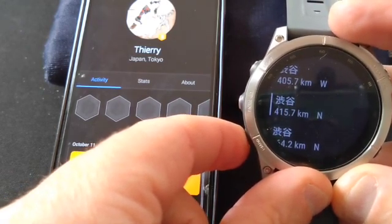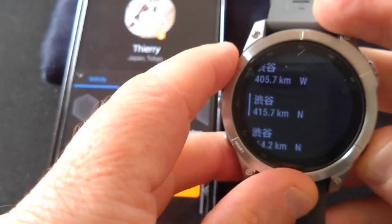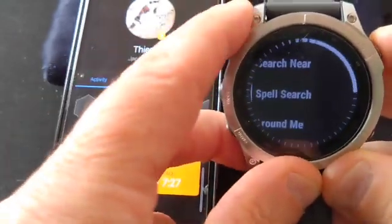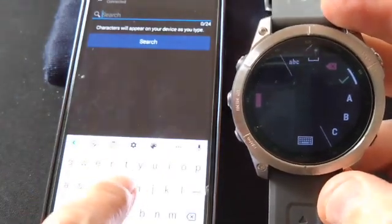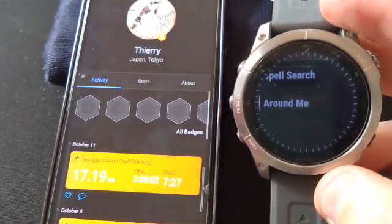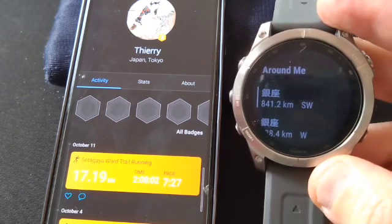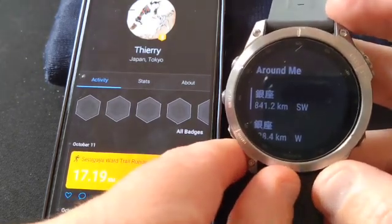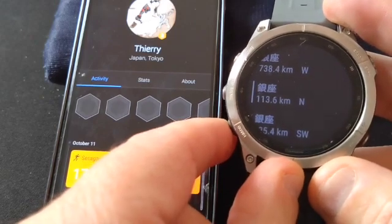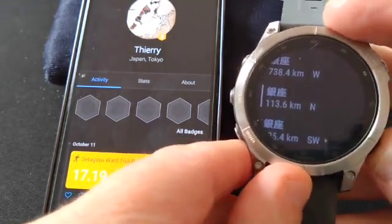Shibuya is from here less than 10 kilometers away. So this search is not accurate. Next, we're going to do Ginza in Japanese. Oh yeah, so on the watch there are a few Ginza in Japan, but the watch said 841 kilometers away, 738 kilometers away, 113 kilometers away. So Ginza is again less than 10 kilometers away, so not very useful.